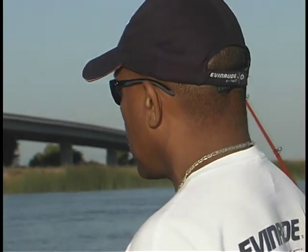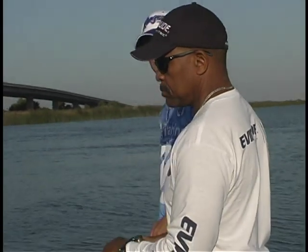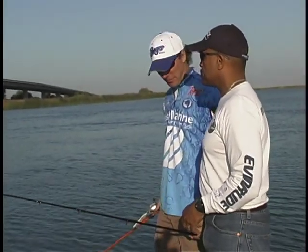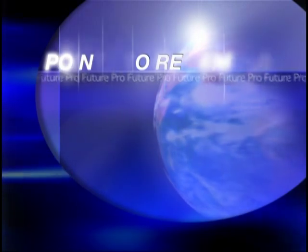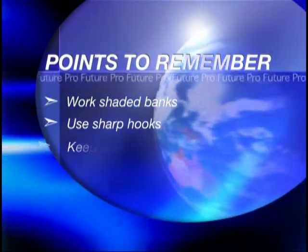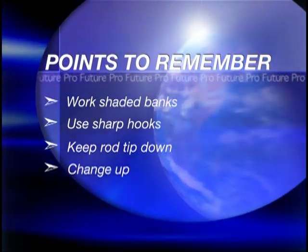I'm ready to hit another spot. How about you? Yep. Again, we hit the best 100 yards of this stretch. Now it's off to another one. Okay, let's go. No time to waste. The key points to remember in this segment were: work shaded banks, use sharp hooks, keep your rod tip down, and don't be afraid to change up.